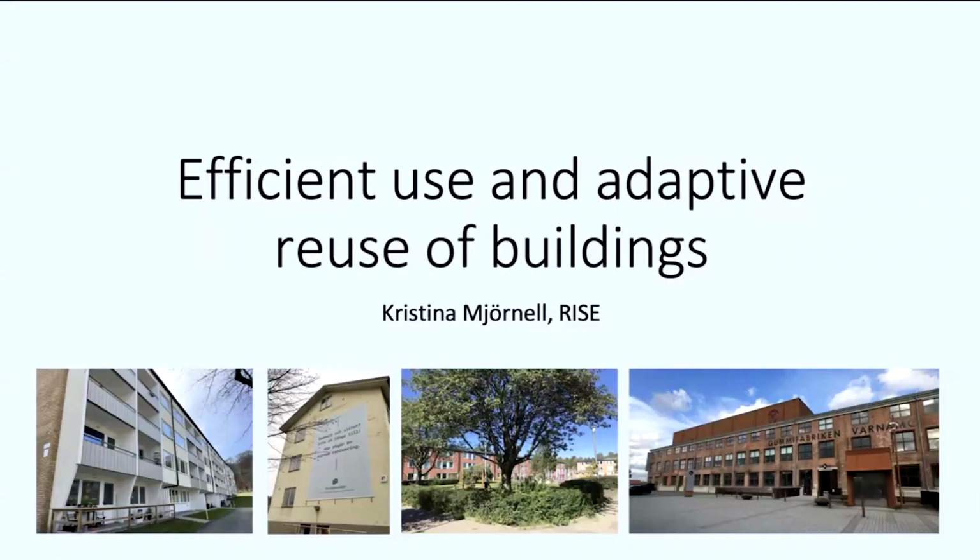I'm Kristina Mjörnell, and I work for RISE. And today I'm going to present efficient use and adaptive reuse of buildings.